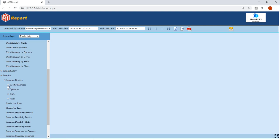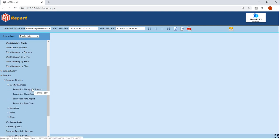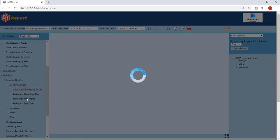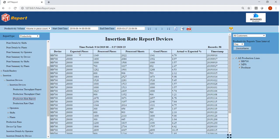So just as an example, if you want to take a look at a production throughput report, you can take a look by day, how many jobs processed, how many pieces went through, what's the total pieces that have passed through this piece of equipment. You can drill down by particular production line. You can also take a look at particular rates, so you can start to see I'm expecting to get this many pieces off the piece of equipment per day.